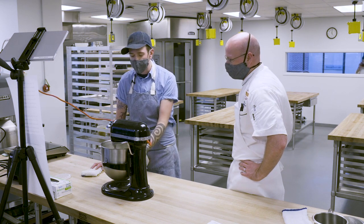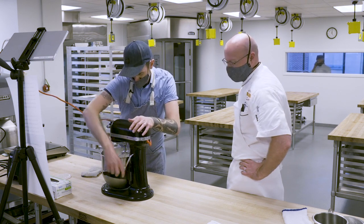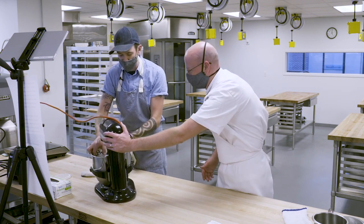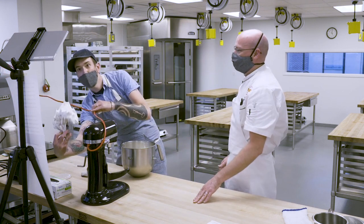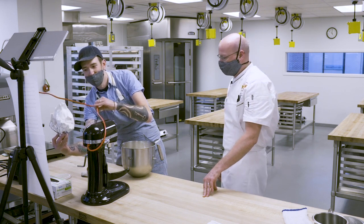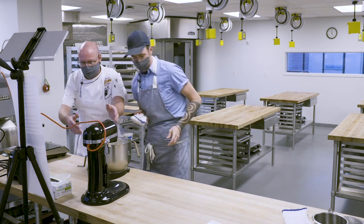So it's starting to get that texture we're looking for, like a beautiful meringue. We can move that back if it makes it easier for you. And release it. Look how beautiful that is. And that's green tomato foam, right? It does have savory applications as well. I'll move that mixer back out of your way here.